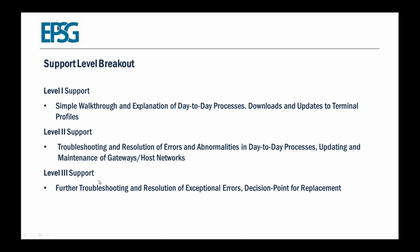Level 3 is where much more research comes in, further troubleshooting and resolution of exceptional errors, decision point for replacement. So these kinds of errors aren't just a certain decline code or a paper's out error. These are deeper errors that we might have to research, reach out to our relationship managers to get more information on. It is also the place where a decision will be made on replacement. So level 1 might not necessarily say, oh, I am not able to run a transaction here, therefore the terminal must be replaced. They would pass that to the next team, who would try most likely the same troubleshooting steps and maybe 1 or 2 extra, and then at that point they would say, well, it seems like this terminal or solution needs to be replaced.